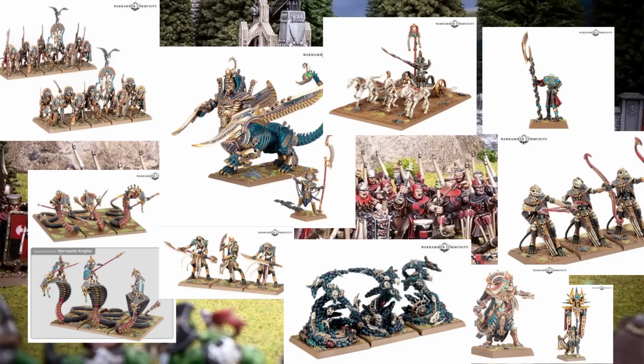Keep in mind that these are metal. A lot of metal is returning, but no Finecast, so don't worry about that. So you get them with either the blades or with the ritual bows. A brand new Tomb King character, a Battle Standard Bearer, the new Tomb Swarms, and a host of dice.